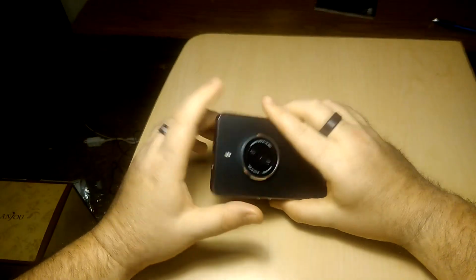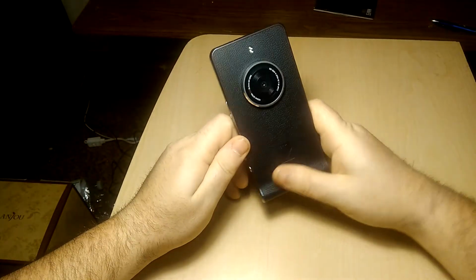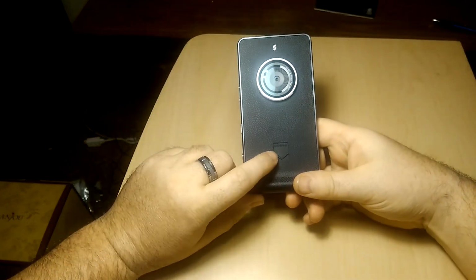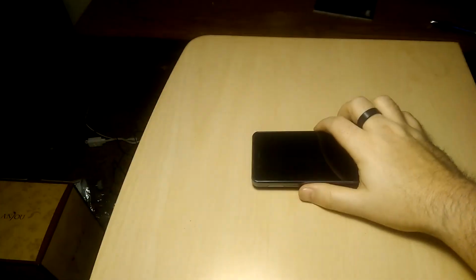So I am quite shocked, like I said, by how light this phone is. But on the back, you can see it has the flash here and has the Kodak symbol there. I am going to go ahead and get this set up, and I'll probably do a video in about 72 hours or so, give my first full impressions, what I think, everything like that.